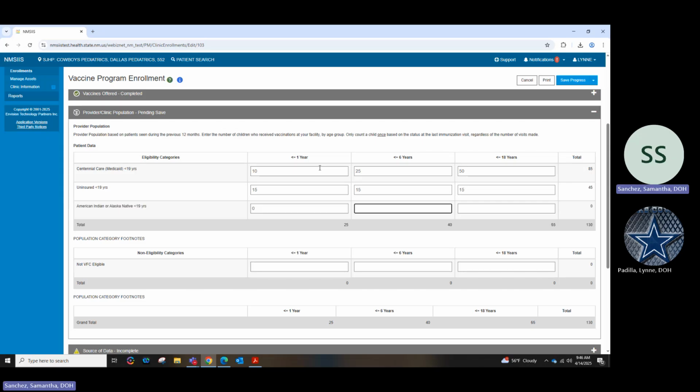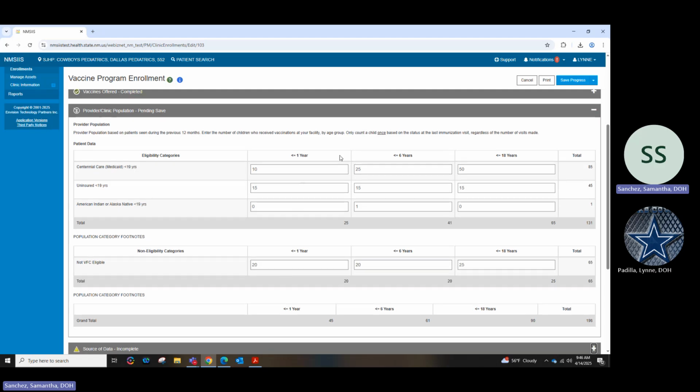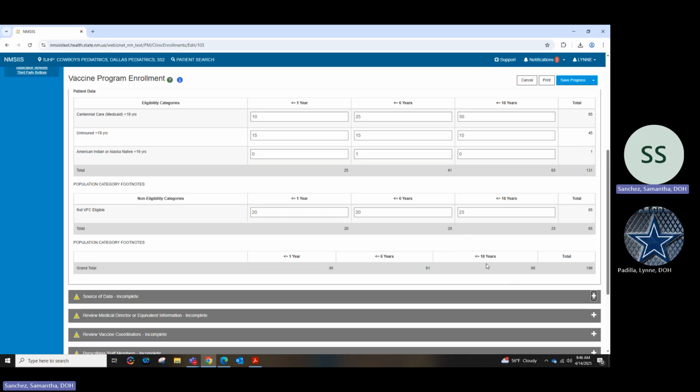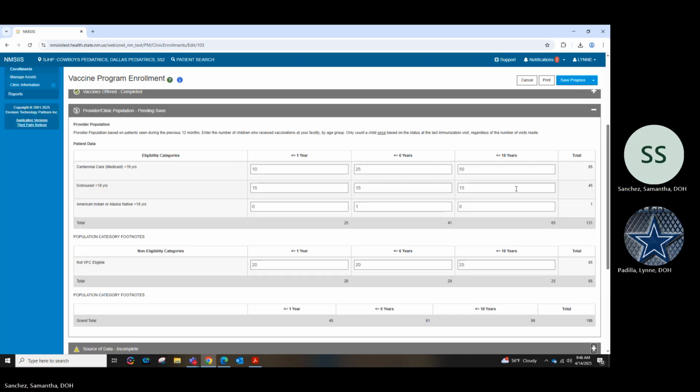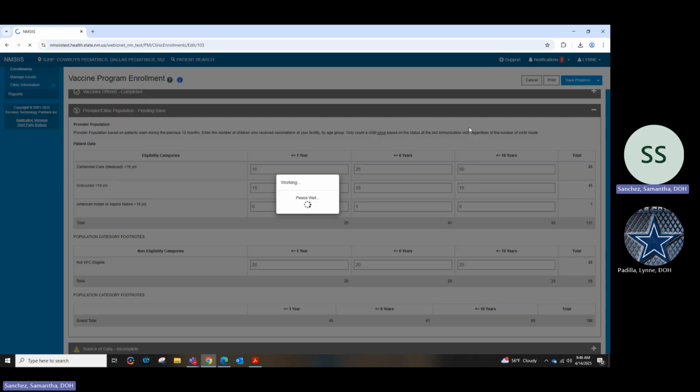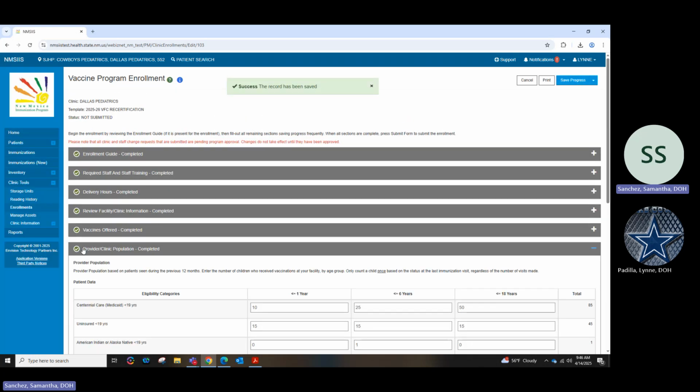And then we'll put 1, putting zeros because we have none there. And then every box is filled. It'll give you your grand total down here. Okay, so it's all filled up. We're going to go ahead and save the progress, receive the green check, and close out that section.